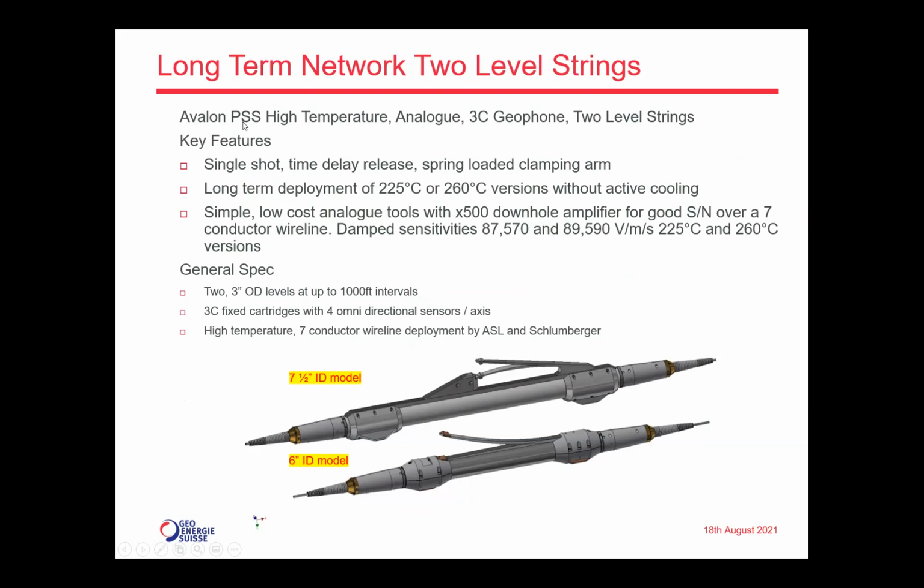PSS is the acronym that Avalon have for these tools. They're 2-level strings, and the separation between the levels will be determined from the temperatures. The time release arm is shown here. So this is it in its closed position. And what happens is it's held in by a pin, and the pin is made of a special material which degrades in water over time and then releases the arm to clamp against the borehole wall. And the time it takes for this degradation to take place can be controlled by machining the pin to be stronger or less strong in the first place.